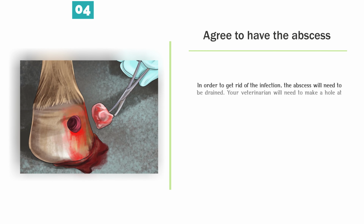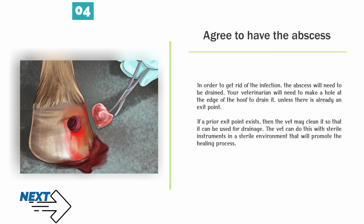Number 4. Agree to have the abscess drained. In order to get rid of the infection, the abscess will need to be drained. Your veterinarian will need to make a hole at the edge of the hoof to drain it, unless there is already an exit point. If a prior exit point exists, then the vet may clean it so that it can be used for drainage.